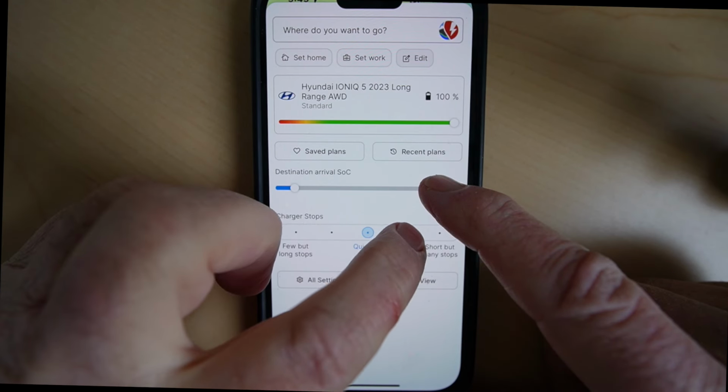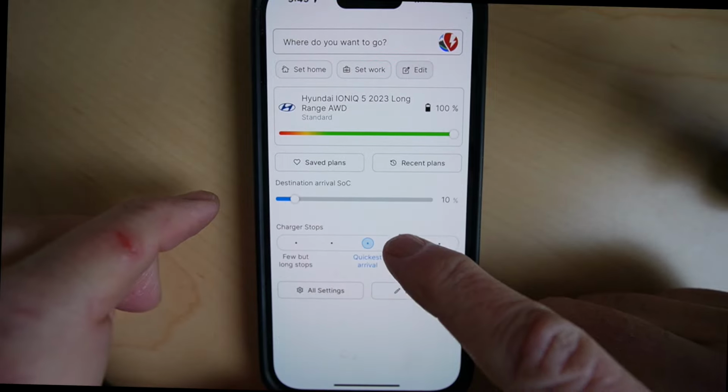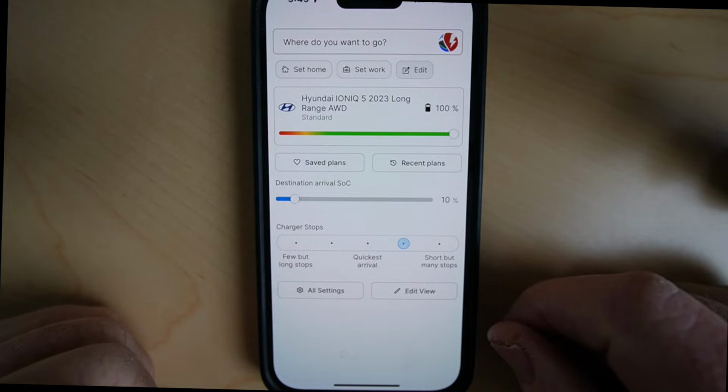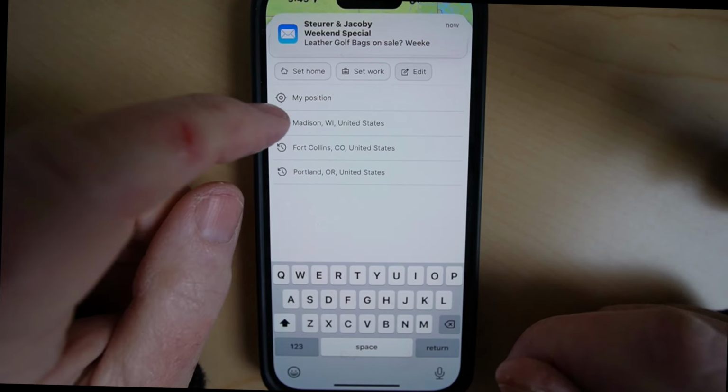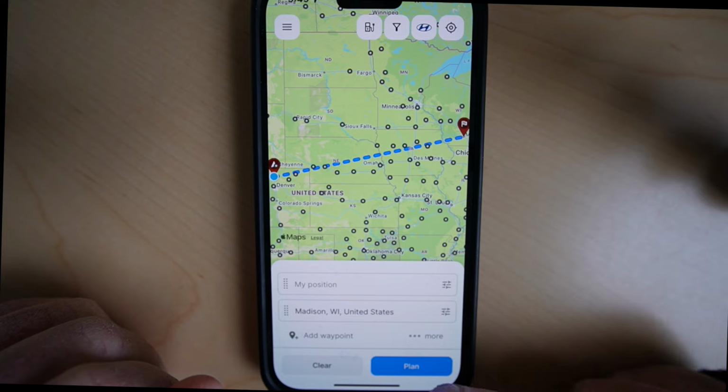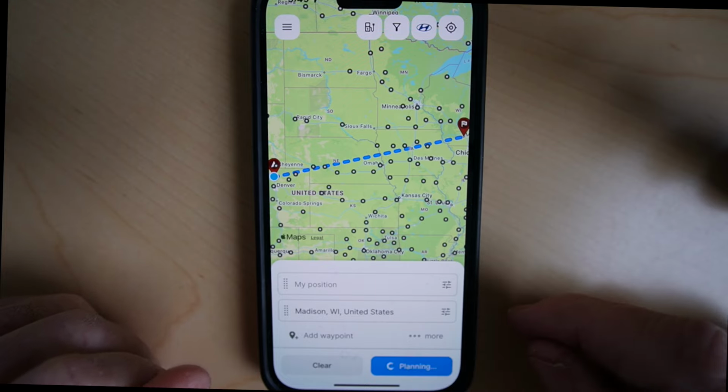So I'm going to tap that and set my preference. I'd rather stop more often and charge to a lower level. All right, so we've got that set in. Now it's going to ask me, where do I want to go? Well, I've used this to go out to Portland, and I've used it to go to Madison frequently. So I do have saved routes in here, but I'm just going to click on Madison, Wisconsin, my hometown where I was born. It's going to take me from my position, which is Crossroads Hyundai here, and route across the country. So all I have to do is hit plan, and then I have to wait.